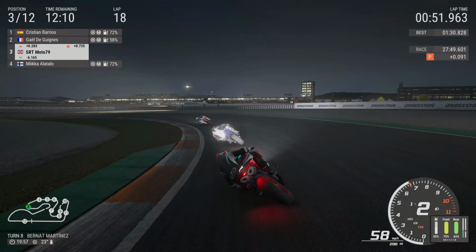Front tyre is getting a bit warm. Maybe going for the medium front was a bit of a no-no. I could have gone a medium rear and a hard front, but it is what it is. We've got what we've got.